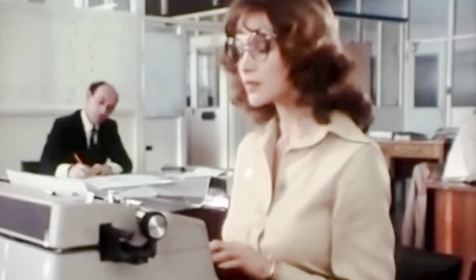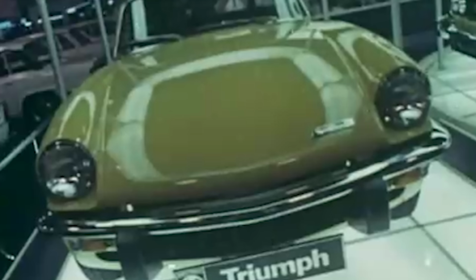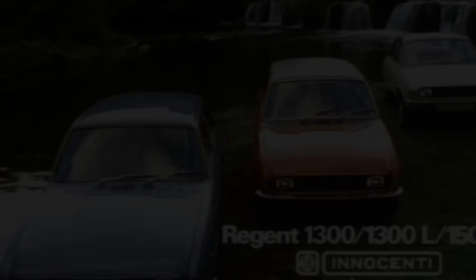British Leyland during its time had some interesting collaborations, some successes like the Range Rover for North America, and disasters like the Allegro for Italy, known as the Regent, which practically sank Innocenti. But there is one that is surrounded in mystery, rarely covered outside of specialist sites.